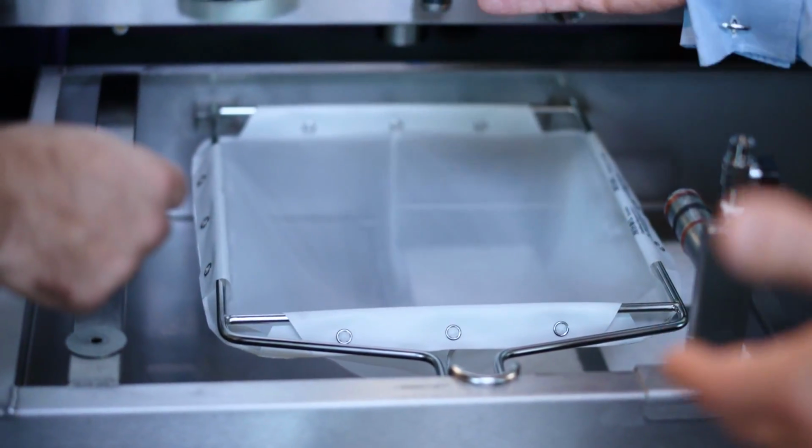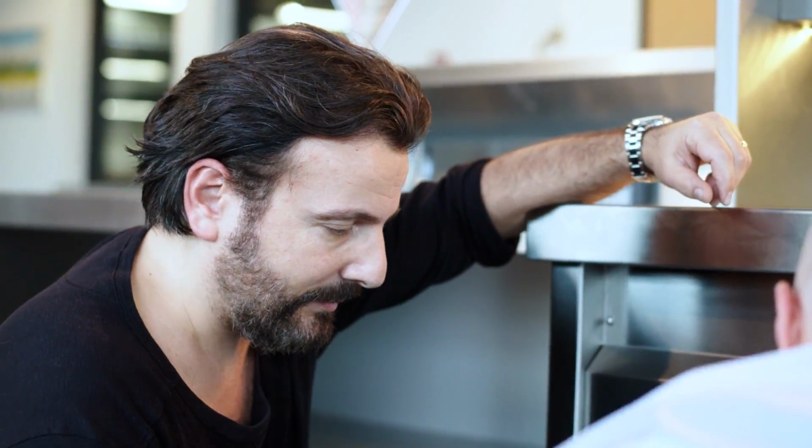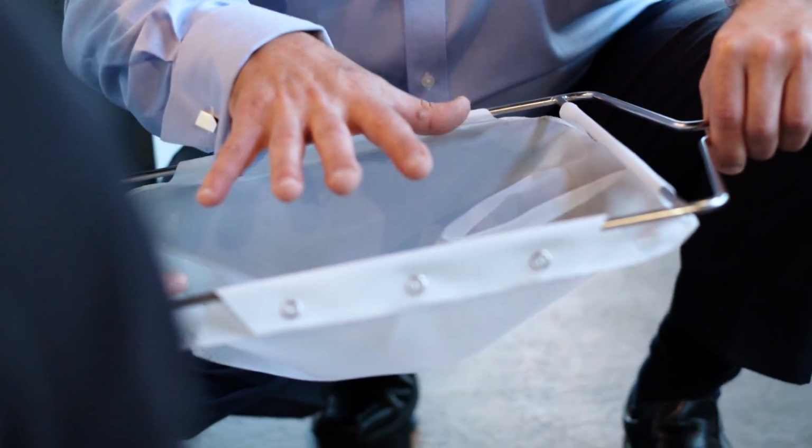So obviously the second stage of filtration is the mineral bag. Yeah, this is standard, we have these. So that takes the next level of crumb out, but you can't get the fine sediment, you know. Yeah, you get that very dark black sediment. That's right, it won't come out here.